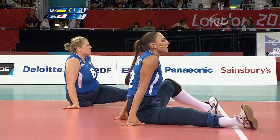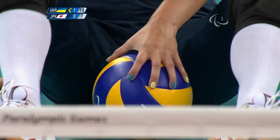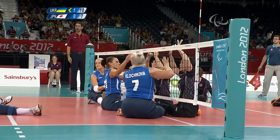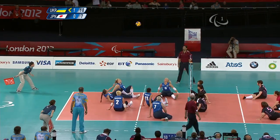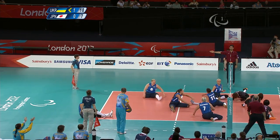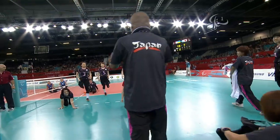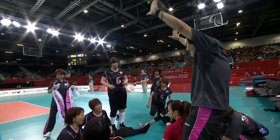At the moment, Japan's target in the second set may be to merely make double figures. Osada coming out of the game. Kova forcing the Japanese very, very deep. And the Japanese call yet another timeout, but they're unable to stem the flow of Ukrainian points here.